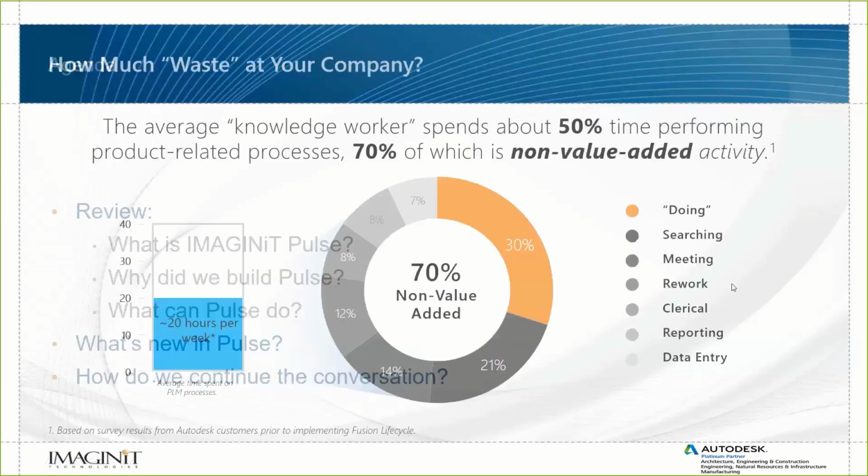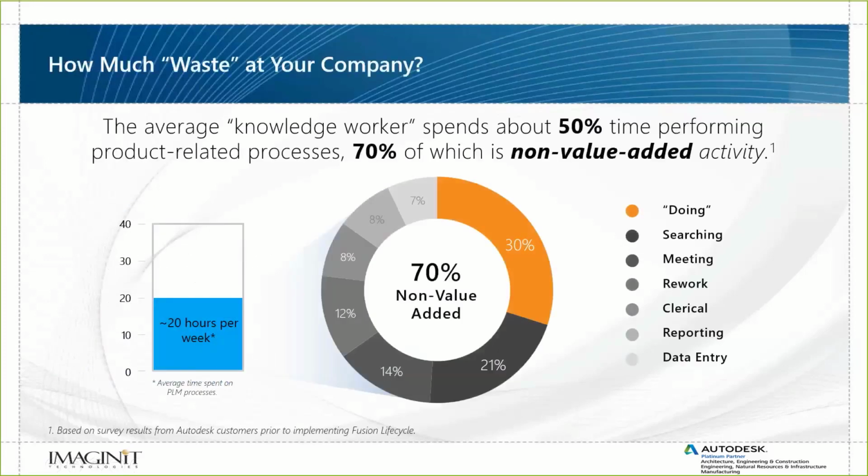So we recently did a survey along with Autodesk about customers that were implementing the Autodesk Fusion Lifecycle product. That's the PLM product. And what came back from that was that the average knowledge worker was spending about 50% of their time on these product-related processes, but of that time, 70% of it was really things that had to get done, but were not clearly designed, things that could be automated if companies were to invest in automating some of their practices about how data gets moved, how data gets entered, all of those kinds of things.